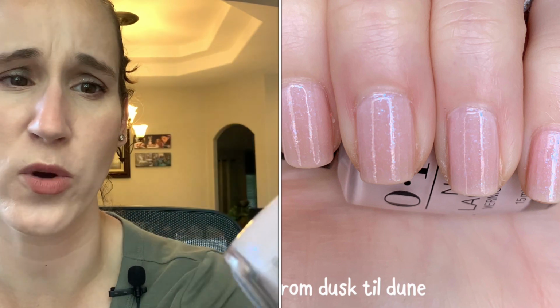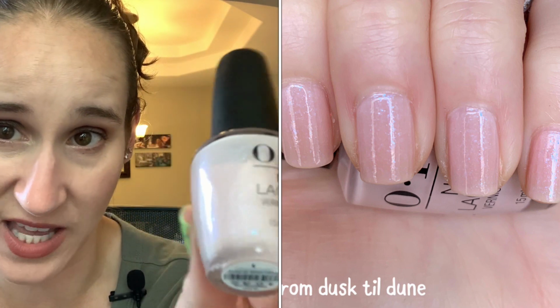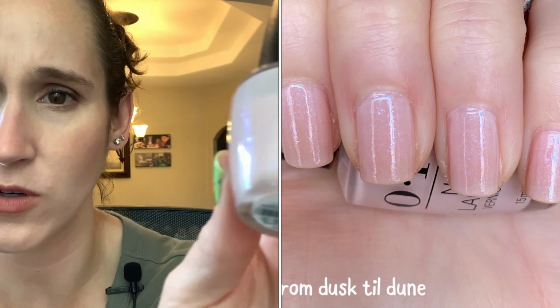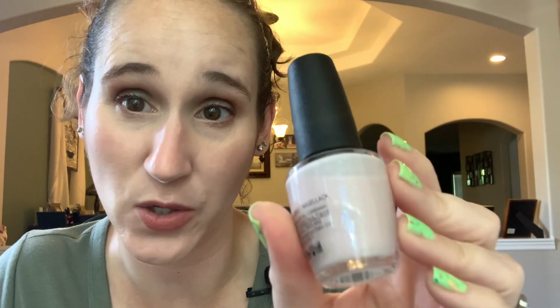that I talked about in there, where you use a matte top coat in between the first and second layer. And it did the trick. It smoothed this out. It was beautiful. This is a really pretty polish. It was still four coats, but at least it wasn't four streaky coats. It was smooth. But look at that. It's so pretty, unique.